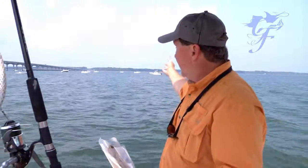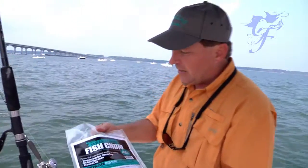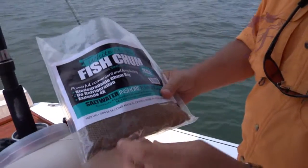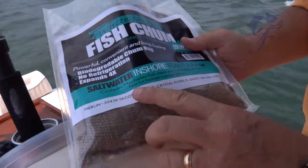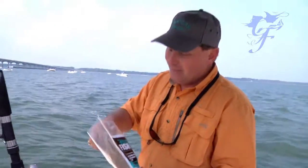Usually we use frozen chum, but I stopped at 4 different places, and all these guys out here, I think they got all the chum I was looking for. So we're gonna try something a little new. This is put out by White Marsh. It's White Marsh fish chum. It's a biodegradable bag. It's, as you can see, Menhaden fish meal. It has Menhaden oil, and as you can see there, not for human consumption. If you could smell this thing, you wouldn't want to consume any of it.